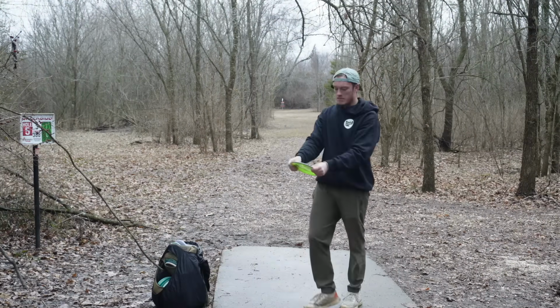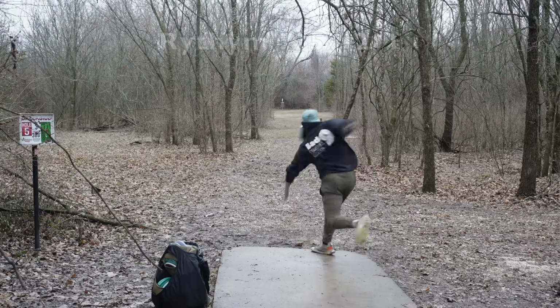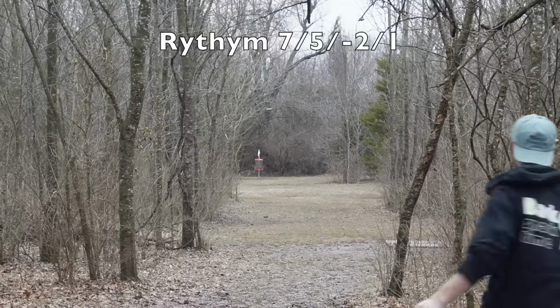This is the new addition to the bag. Very nice for shots like this. Just hit it on some hyzer and play the flip up. Keep flipping.